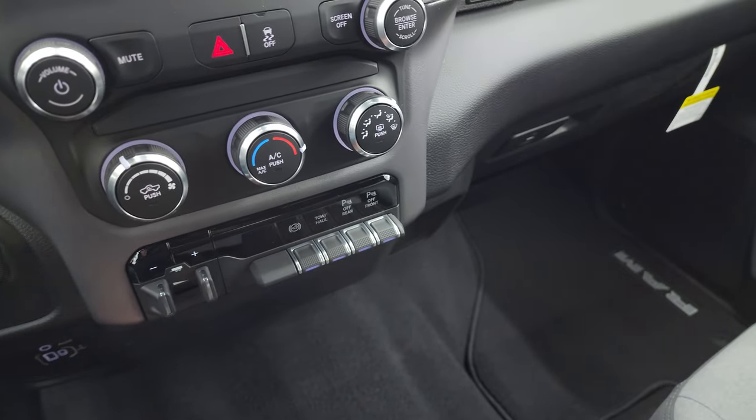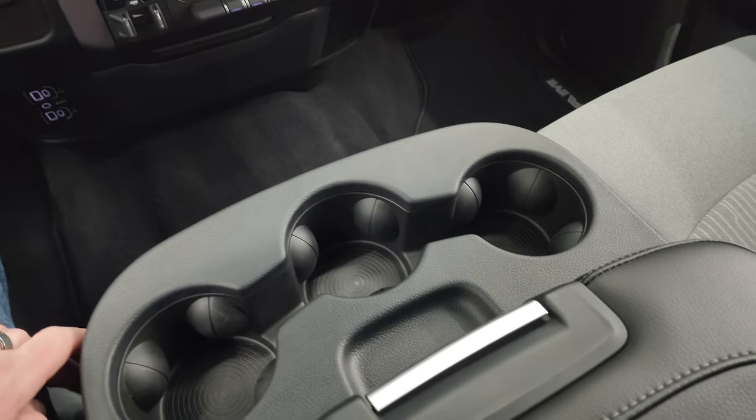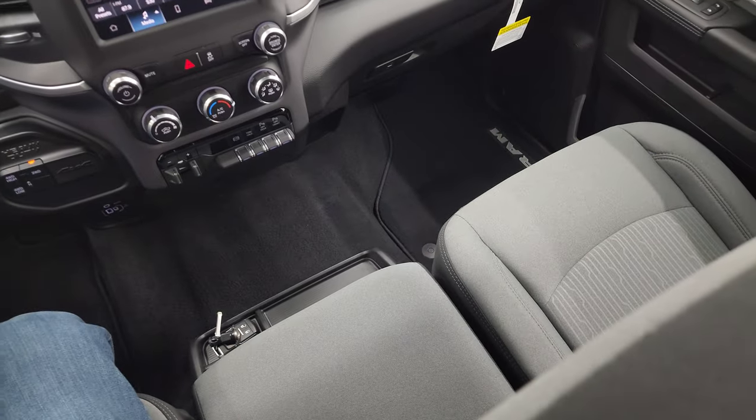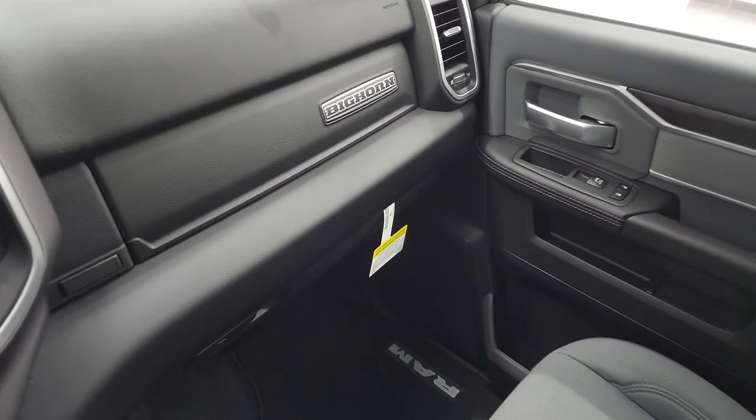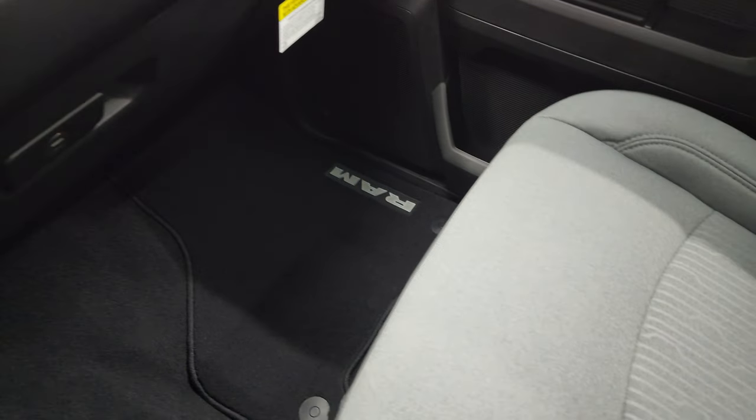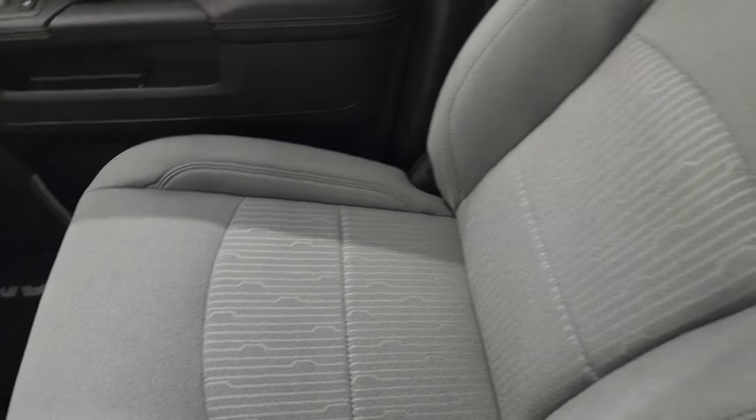That's in really nice shape. You get three cup holders on this center console. This does fold up for three-person seating in the front. Dual glove boxes, passenger side floor mat, and seat are absolutely perfect. Once again, I don't think this truck's ever been smoked in. It smells brand new in here, and the headliner is absolutely perfect.